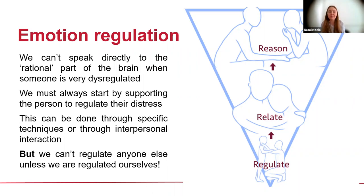And then the final point about this slide is that we need to practice this too. So when I'm teaching people emotion regulation skills, I always tell people, start with yourselves. Practice these yourselves first before trying to teach it to the clients. Use them in your day-to-day work. Do breathing, do grounding, do thought diffusion, whatever it is you find helpful, practice it and use it. Because if you're stressed, you're going to be far less effective in terms of offering support to somebody else.